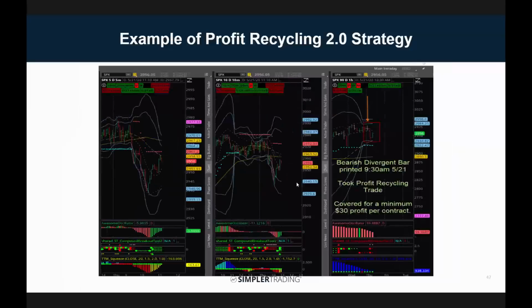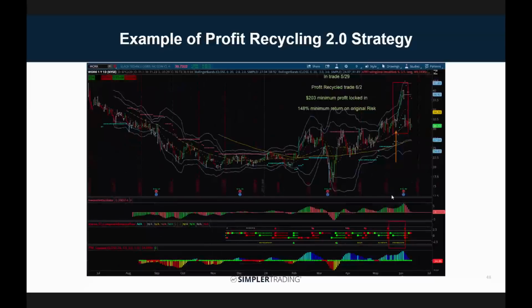Once again, another example on SPX. Here we had a bearish divergent bar. I took the profit recycling trade, covered it for a minimum $30 profit per contract, and then I had a free trade out there. Once again, most importantly, protecting my capital risk and locking in at least some sort of profit on the trade itself.